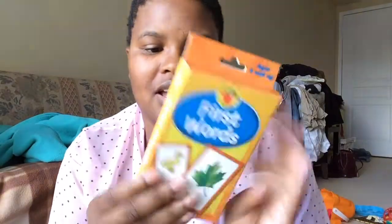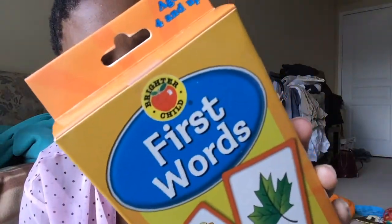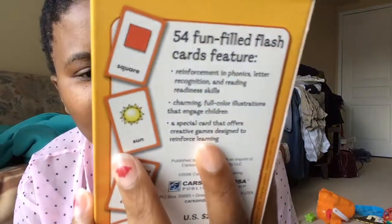Okay. So one of the things I bought are these flashcards for the baby. It's 54 flashcards to help her with her words. I want her to learn words and for me to be proactive with her learning to speak and having a big vocabulary, you know.